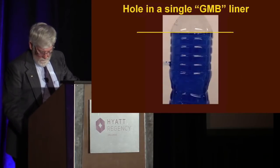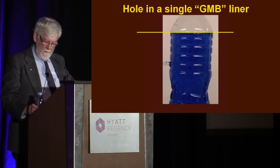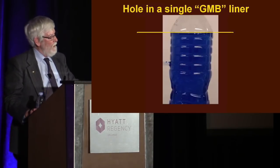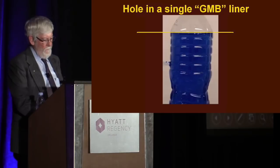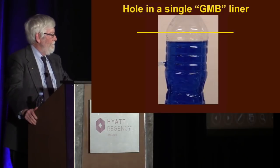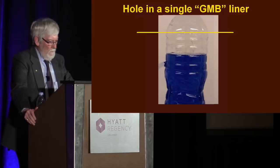So in a moment, we're going to talk about composite liners, but just to set the scene, we all know that plastic holds water very well, unless it has a hole. But if we believe the calculations we just saw a few moments ago, then we can anticipate that if there's nothing resisting that flow, that bottle will empty very quickly.